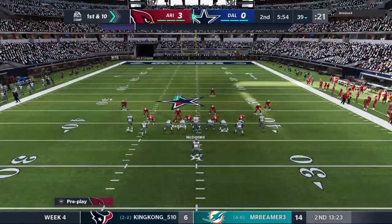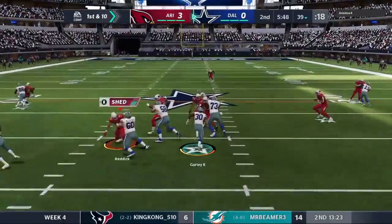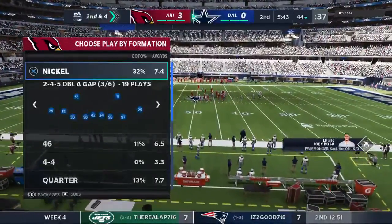19 yards there on the catch and run. From up near the 40 now after the big play to start. Here's another 1st and 10. Now it's Gurley. And that one goes for about 6 as he's taken down just shy of the 45.